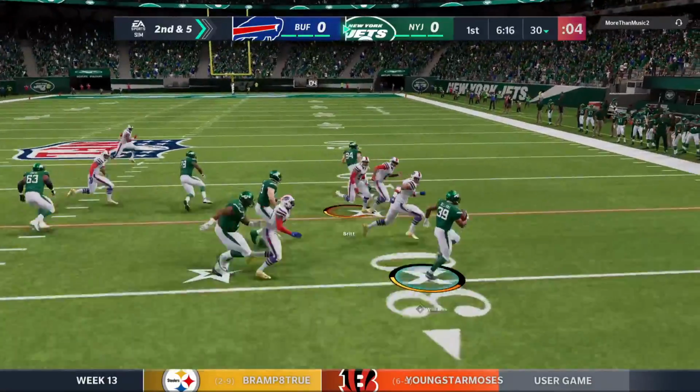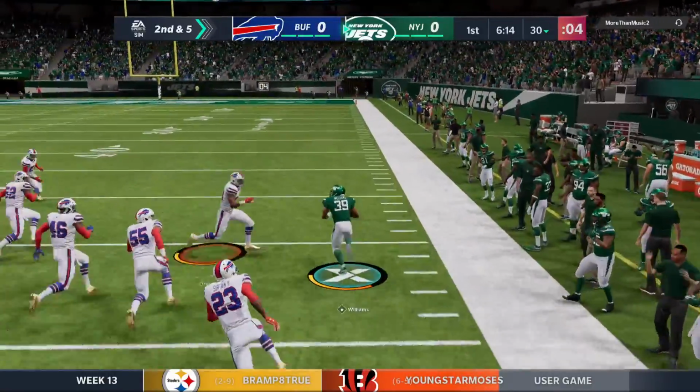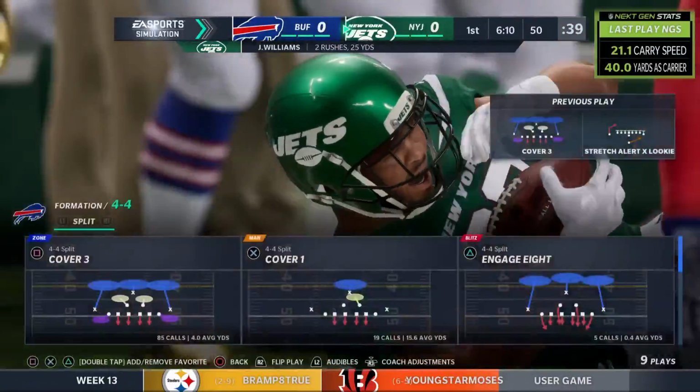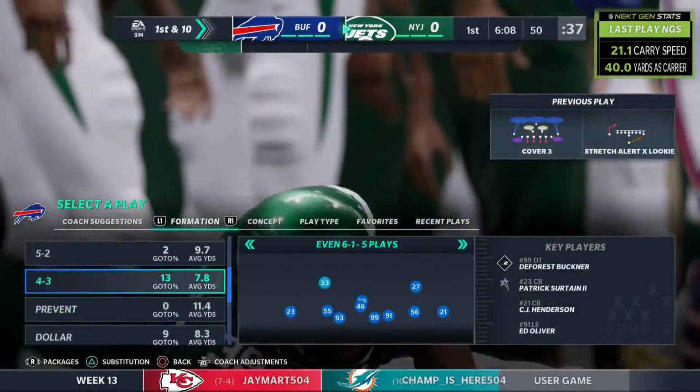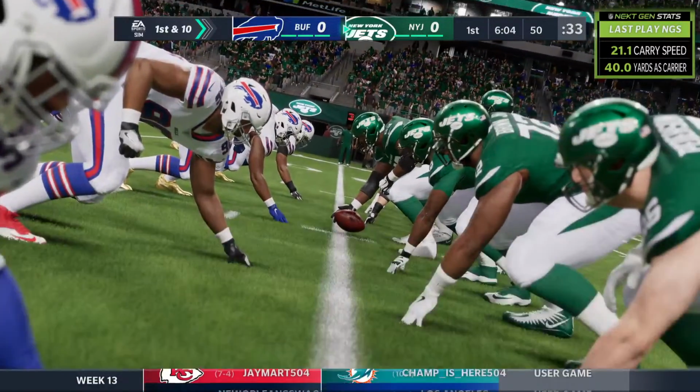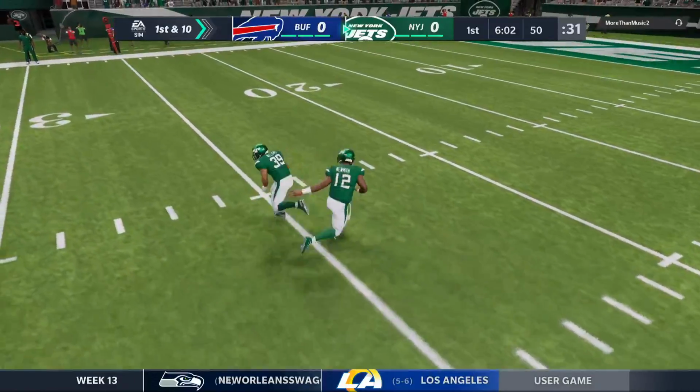Now a handoff looking right. They find some open field here. And he's brought down after a very nice gain. Well, I tell you what, when you get a running back who can move like that in the open field, that's something to take advantage of, and they certainly did there.